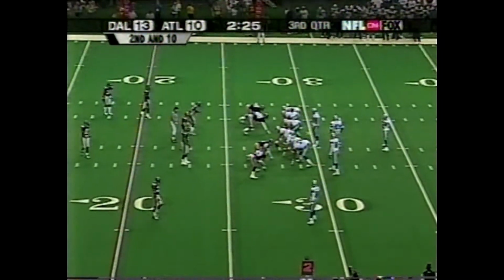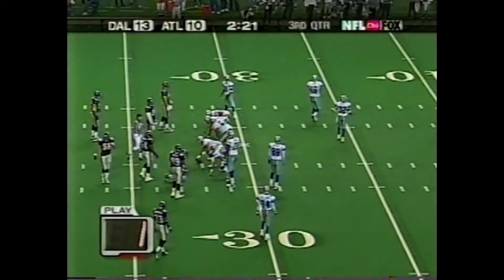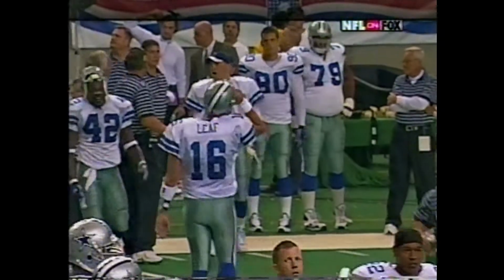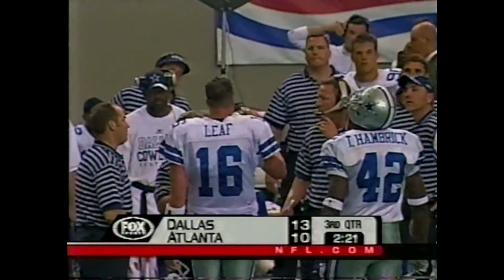Henry Crockett, who made that last play, is out. His helmet's being fixed. Matt Stewart checks in for him, but Ryan Leaf runs out of time, and he's going to have to burn the third and final timeout for the Cowboys with just 2:21 left to go here in the third. Dallas 13, Atlanta 10.